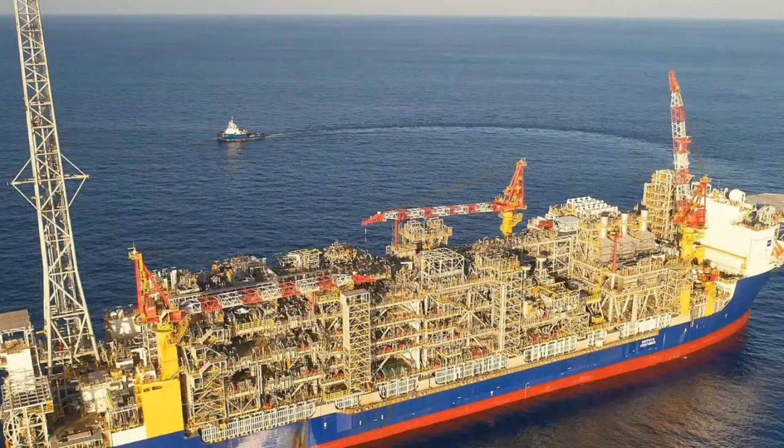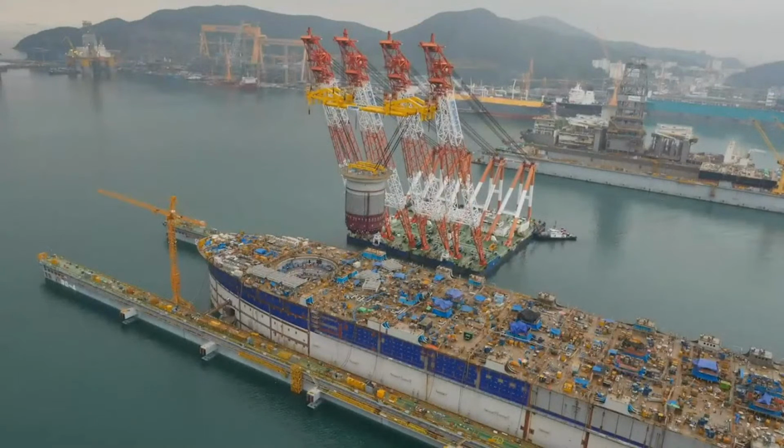Moored just 3.5 kilometers away is the Ichthys Venture Floating, Production, Storage, and Offloading Facility, or FPSO. The FPSO processes and stores most of the condensate delivered from the CPF until it is offloaded to carriers for export directly to market. The FPSO measures 336 meters long and 60 meters wide and can store more than 1.1 million barrels of condensate. It's one of the most advanced FPSO facilities ever built.